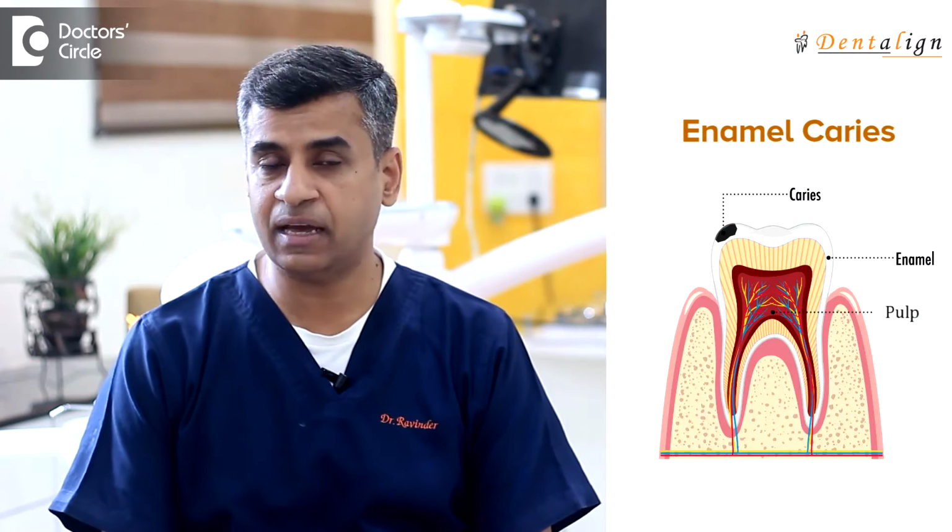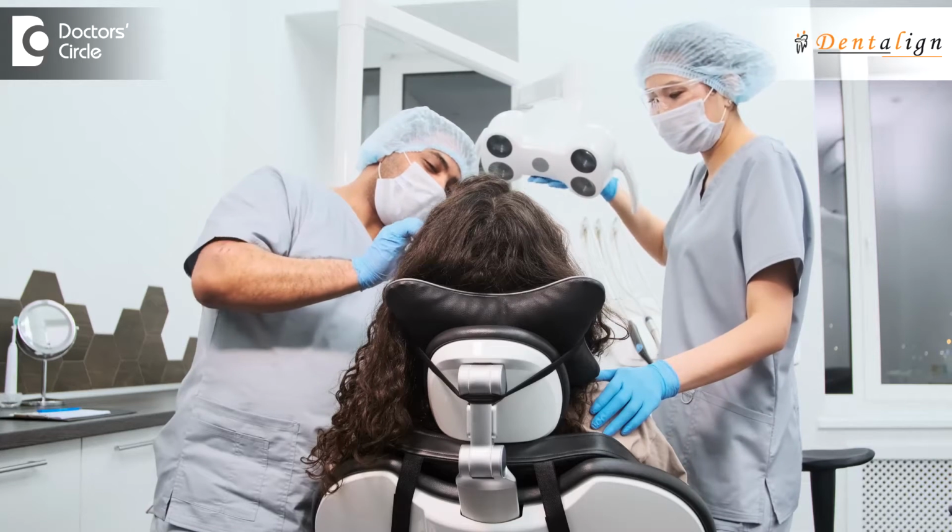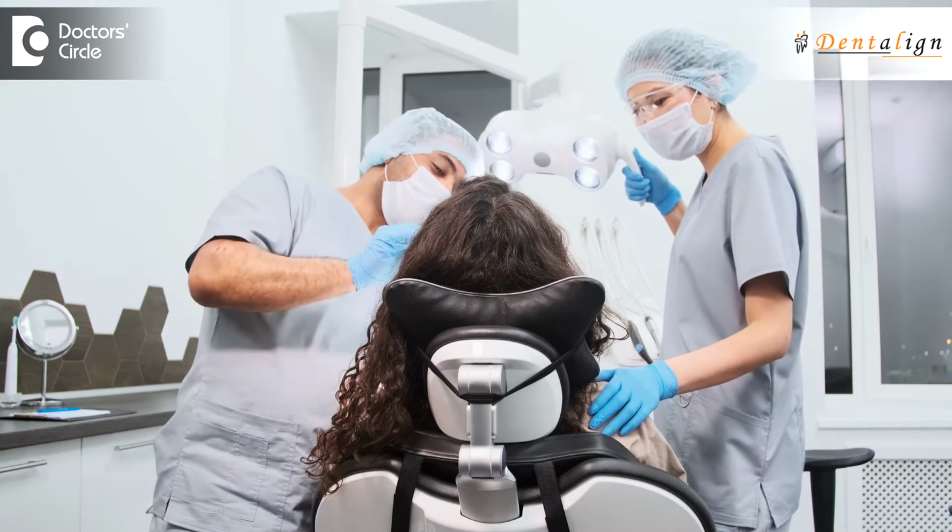tissue of the tooth. Now, the hardest and the outermost layer of the tooth is enamel. So when you have decay in the enamel, you may not feel any pain, you may not feel any sensitivity, you may not have any symptoms at all. It can only be detected when you go to your dentist and he or she takes a look and tells you that you have a decay and it requires a filling.